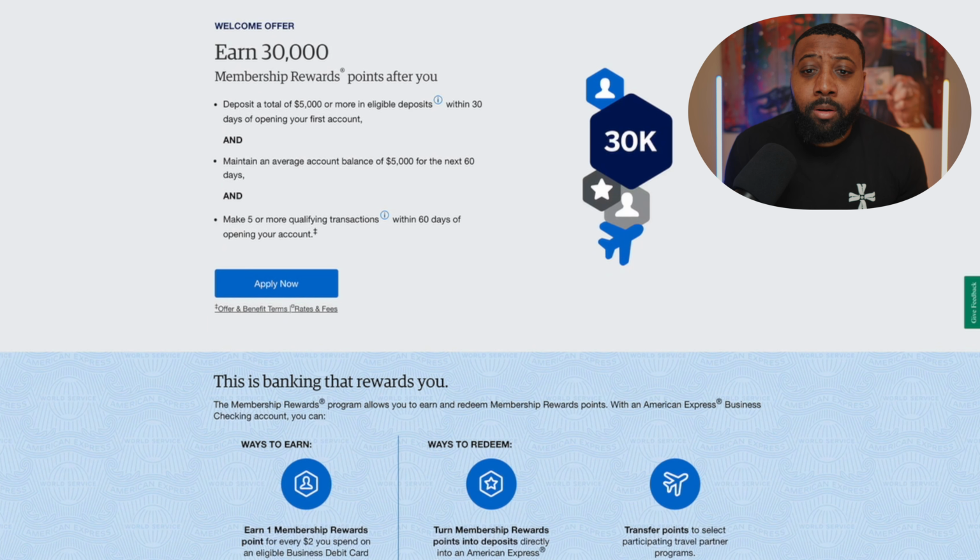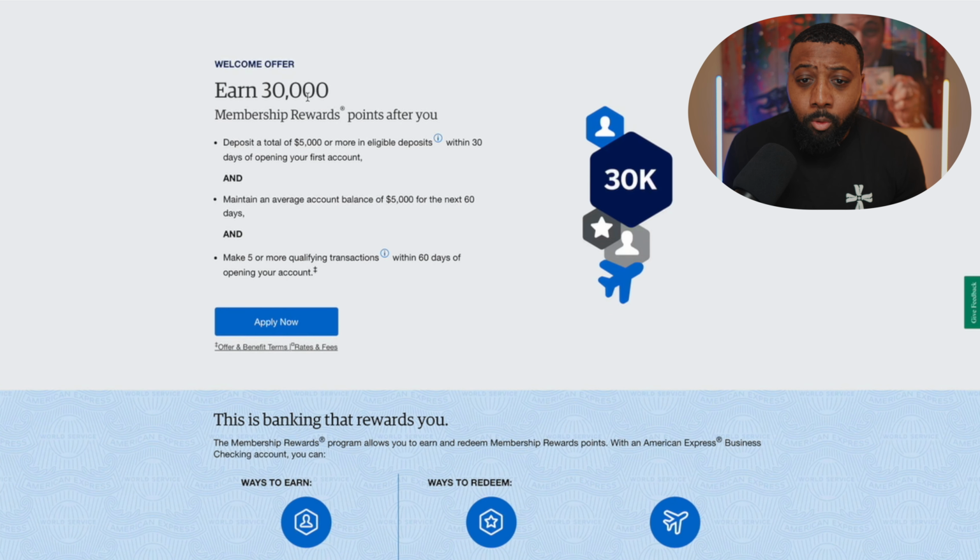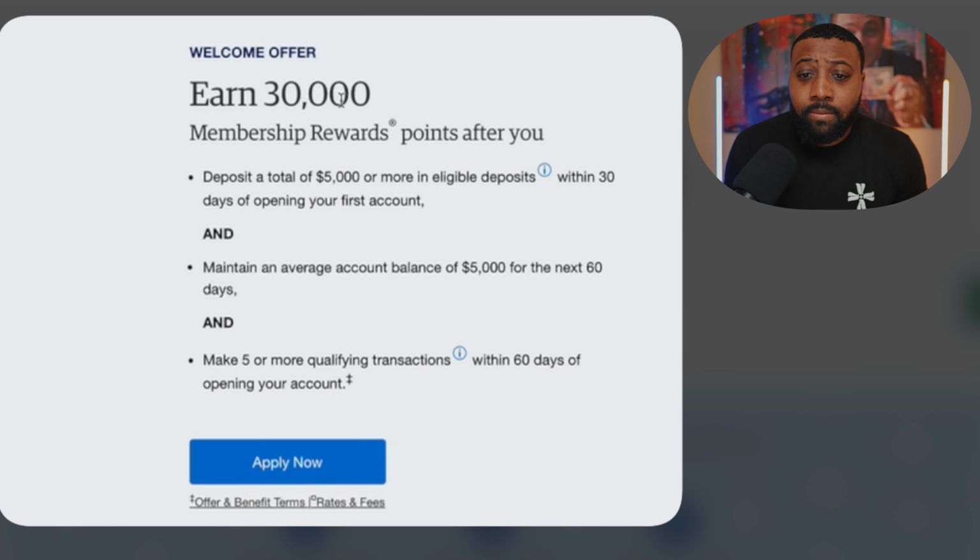So this is how you're going to be able to earn that 30,000 in MR reward points. You need to deposit a total of $5,000 or more in eligible deposits within 30 days of the account opening. And then you need to maintain an average account balance of $5,000 for the next 60 days and make 5 or more qualifying transactions within the first 60 days of your account being open. So these are the criteria points that you need to meet to be able to get that. I will say it's not as easy as some of these other banks make it in terms of earning welcome offers, but it is there if you can meet this type of criteria.